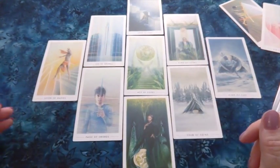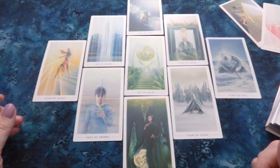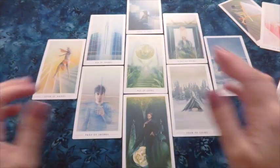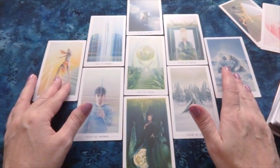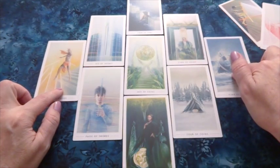This is kind of where things are going, so that if we want to change something in our present line in order to change the future, we can have a heads up about that. So it just gives us that linear sense: if things stay as they are, this is where we're heading. So I quite like that. I use that for the past, present, and future.